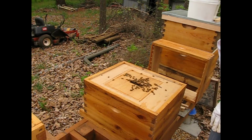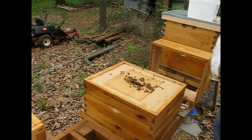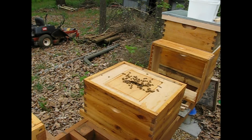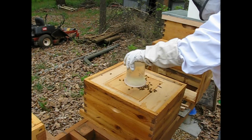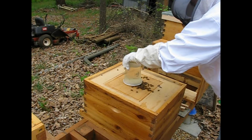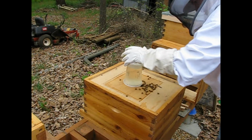All right. Second quart. Okay, again, I'm going to dump this away from the hive so we don't attract any robbers or any other insects. Now, these girls are going to have to get back in the hive, so what I'm going to do is I'm going to leave an opening there so they can get in.